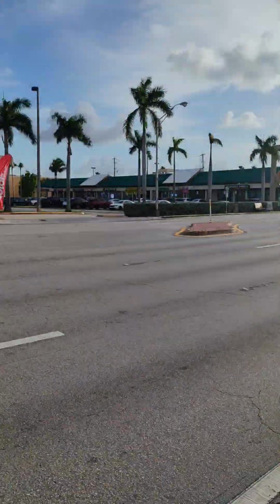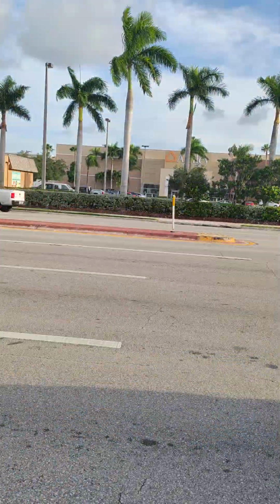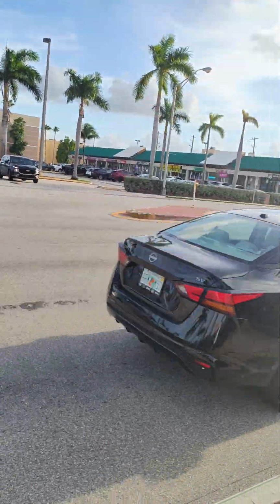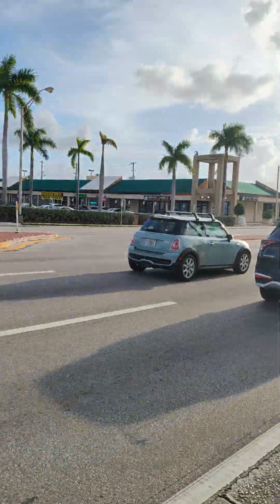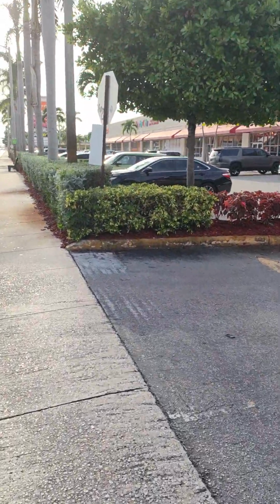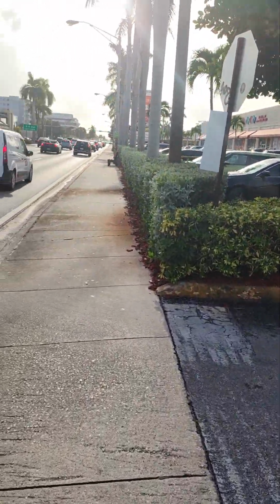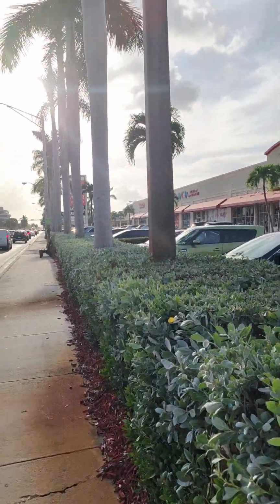Footworkers. And if you see that building in the back there next to this Ashley Home Store, it's an AMC movie theater. Now, recently it was called, I forgot the name of it. It was another movie theater, and it was a good movie theater.